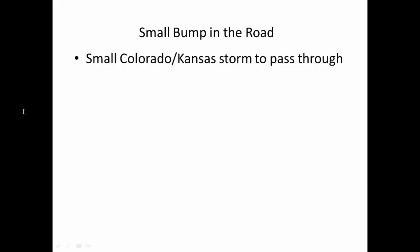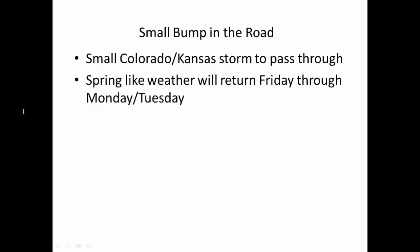This is what we're going to talk about with this podcast today. We got a small bump in the road weather-wise. That's going to be a small Colorado storm, and storm that will go into Kansas later today and tonight. The storm system is going to produce some rain and snow over parts of Colorado into areas of western Kansas and far eastern Colorado that could really use some moisture, but it's a warm system, so snow levels aren't going to be terribly impressive with this system on the plains. It'll be more wet than white for many areas.